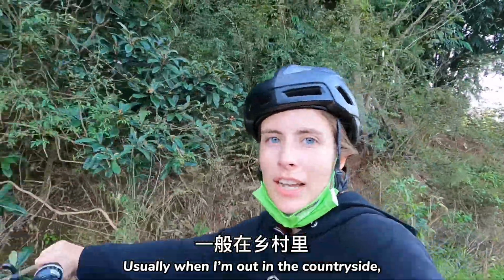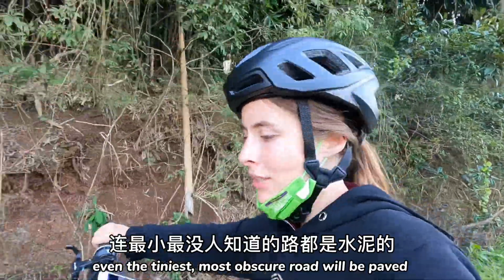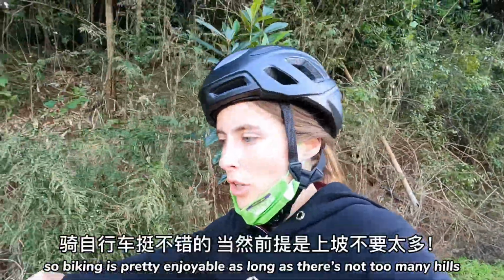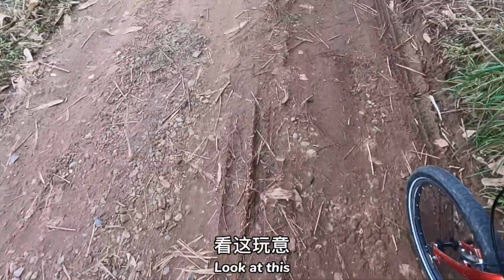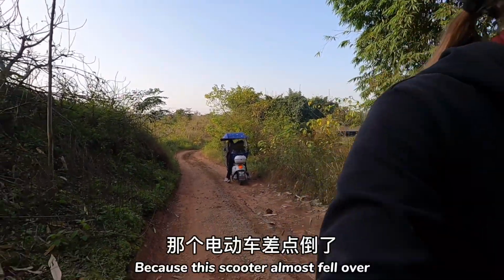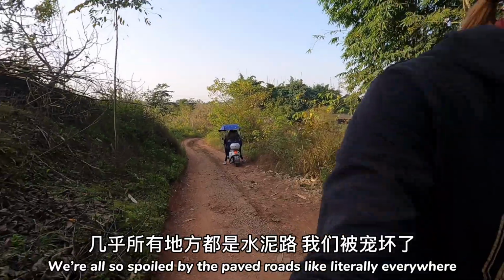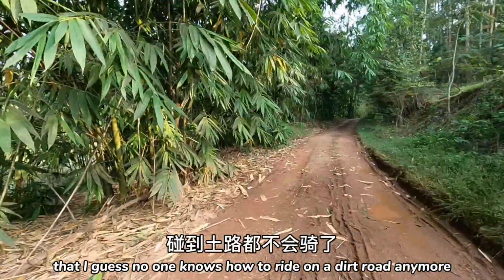Usually when I'm out in the countryside, even the tiniest, most obscure road will be paved, so biking is pretty enjoyable as long as there's not too many hills. But my luck ran out today. Look at this. Well, at least it's not just me, because this scooter almost fell over. We're all so spoiled by the paved roads, like literally everywhere, that I guess no one knows how to ride on a dirt road anymore.